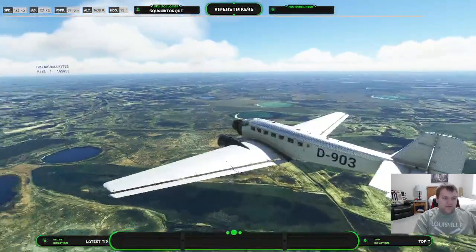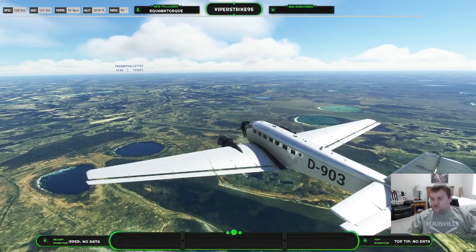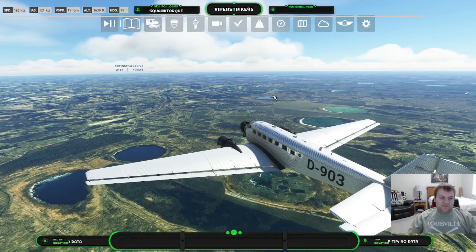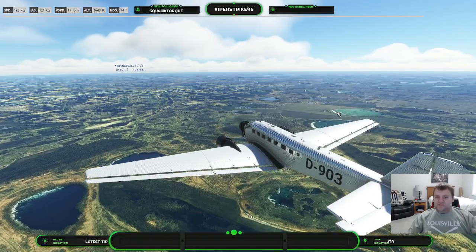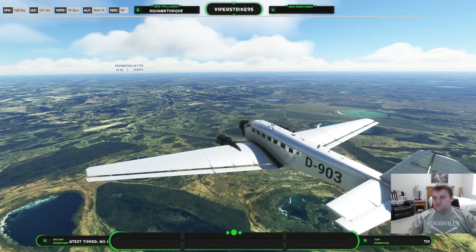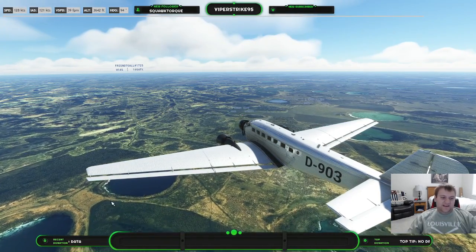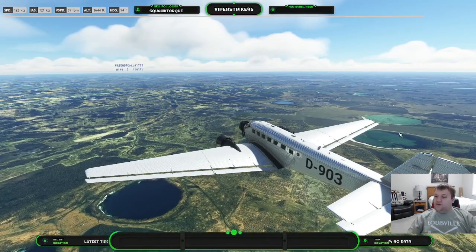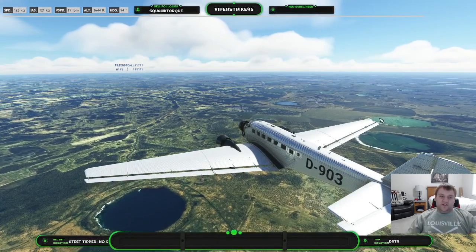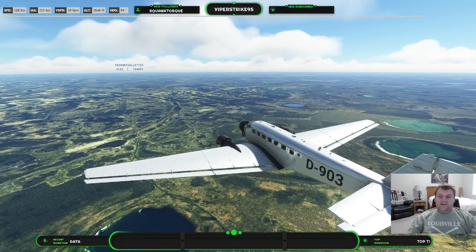So let me zoom out for a bit to the scenery. One of the more unique things about the landmarks here in this part of Russia is you see all those circular lakes. That is because when the glaciers melted at the end of the most recent ice age, they left depressions, and as the ice melted, it eventually formed these lakes. You can find them all over Siberia, but you can also find them in Canada as well.